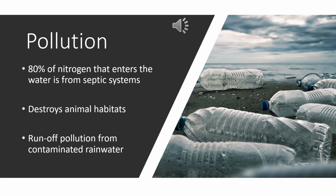Cape Cod Bay is beautiful and may appear healthy, but the saltwater border that shapes our peninsula is being poisoned by nitrogen. About 80% of the nitrogen that enters Cape Cod's watersheds is from septic systems. The conditions this pollution produces devastates animal habitats and results in frequent violations of water quality standards, indicated in part by fish kills and diminished shell fisheries.